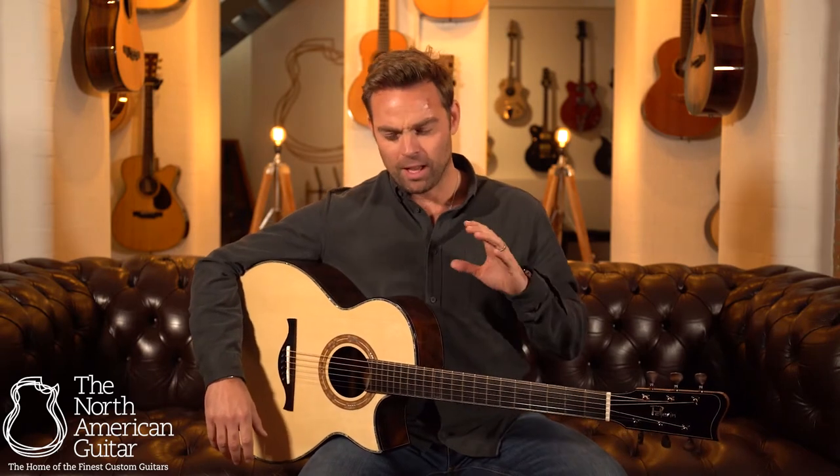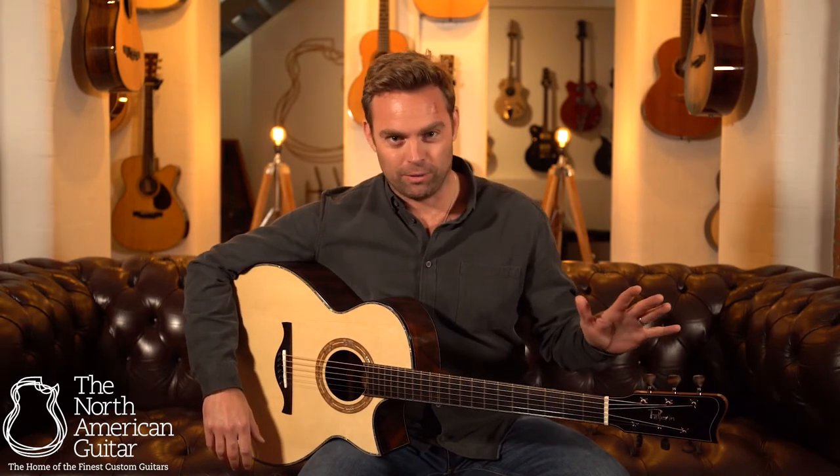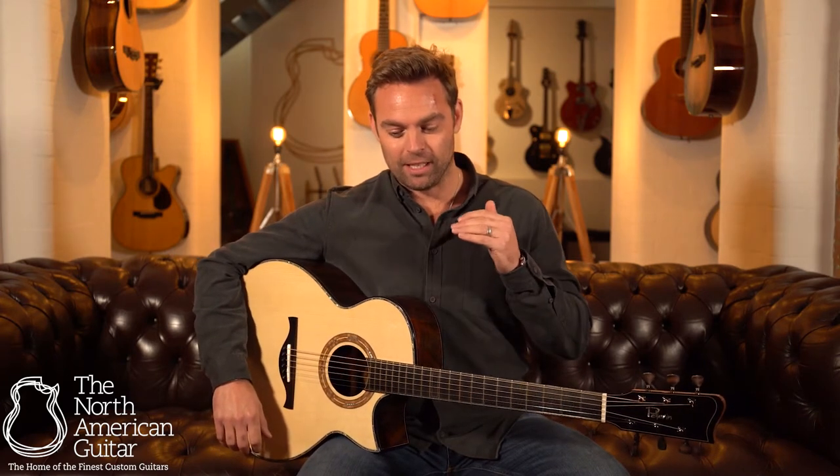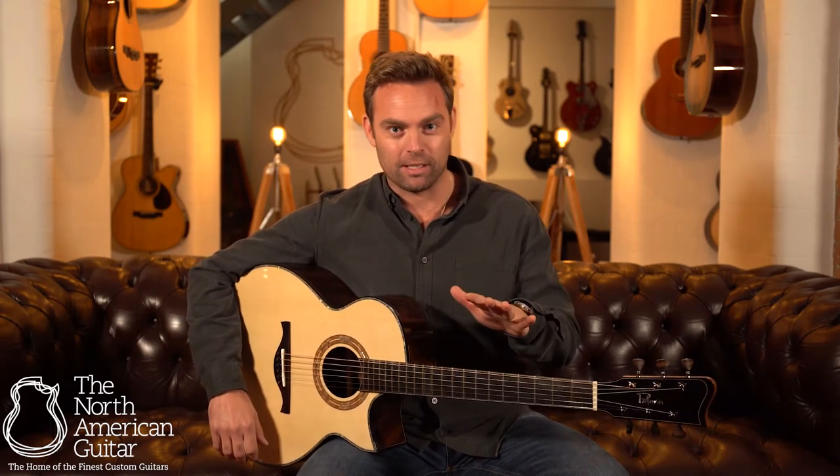I actually took some time, about an hour and a half last night when we'd closed the showroom, and just sat down and played this guitar for some time, and it just sparkles. It really does. I would say that the sustain on this guitar is the thing that, for me personally, really does set it apart. It's very warm, very articulate, very well balanced, with lovely, thick, long, lush sustain, which does make it stand out.